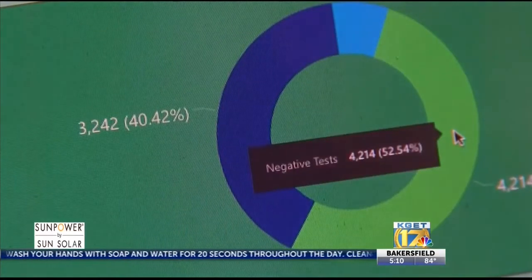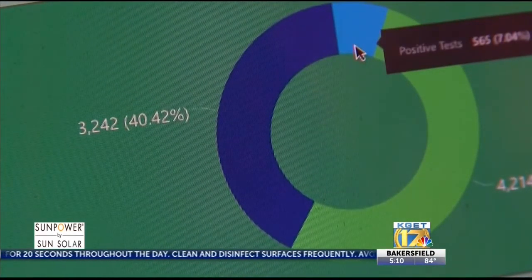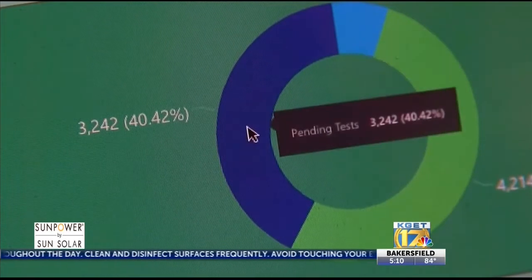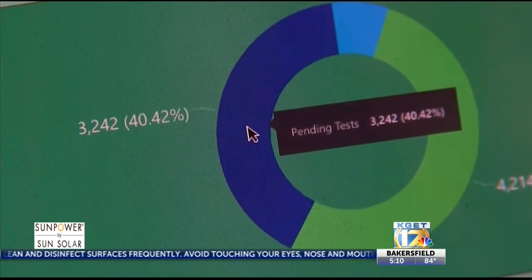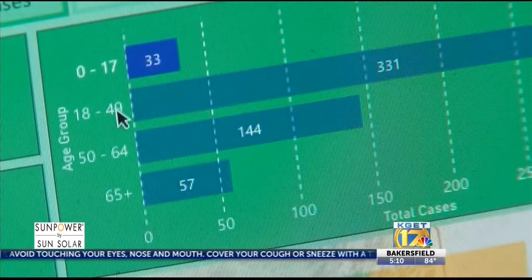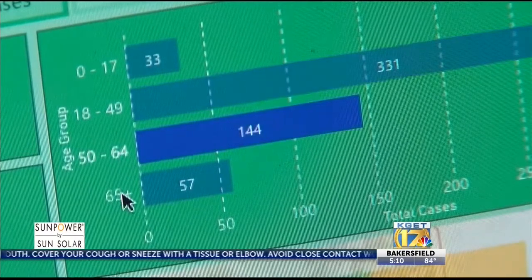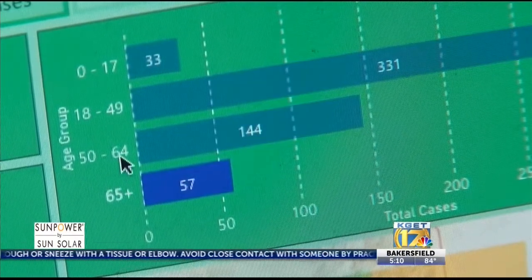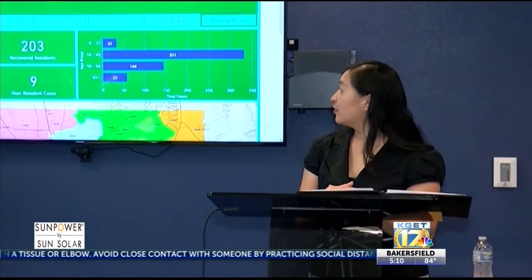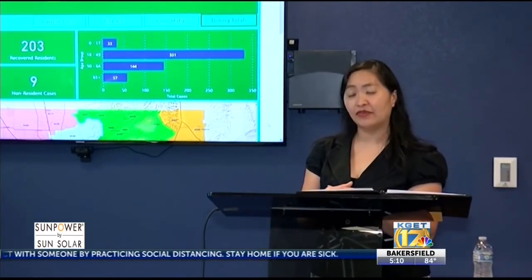In this pie chart, you can compare the percentage of tests that have come back negative, green, versus positive, light blue. But the largest chunk of this pie is still pending tests, the dark blue. As for the age chart, the numbers are now in bar graphs, but there are still just 4 categories. No further breakdown of age range. We hope this is another way to further identify that the majority of our cases have been among those in the 18 to 49 age group.